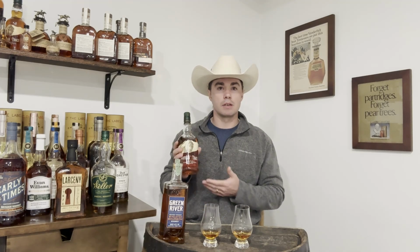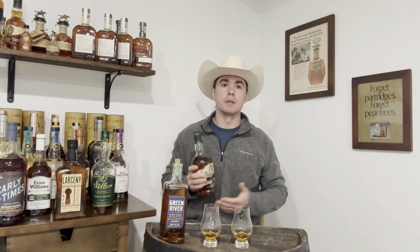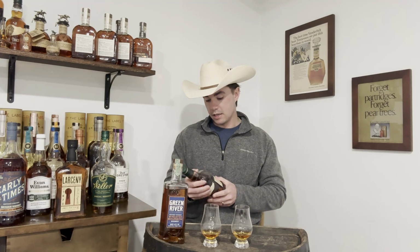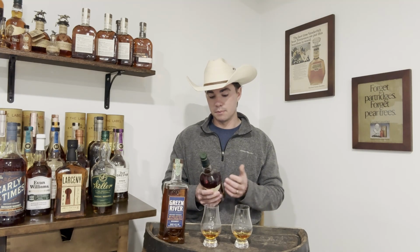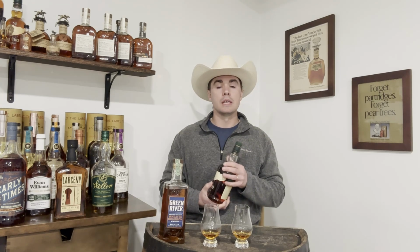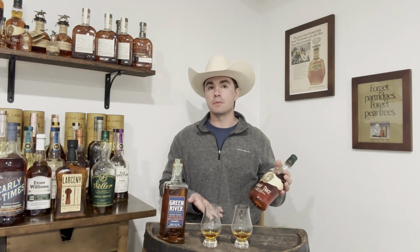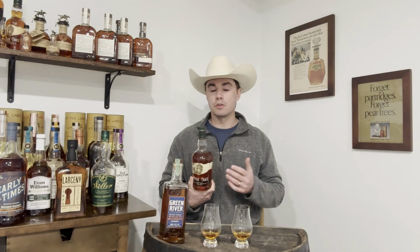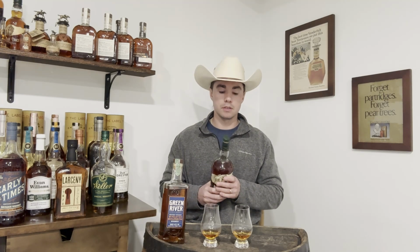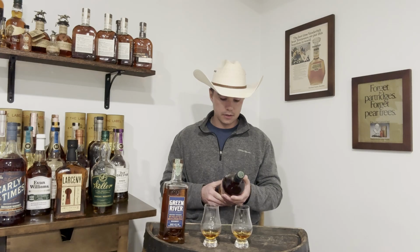Is it overhyped? Sure. Yeah, this should be readily available in my opinion. It's not, but that doesn't mean it's not good. I think this catches a lot of hate just because it has become hard to find, but for me personally, this is a pretty good one in an old fashioned. If you're gonna do a cocktail in general, I think Buffalo Trace is pretty good, or if you're gonna sip on it neat. So I think it's pretty versatile in that way.